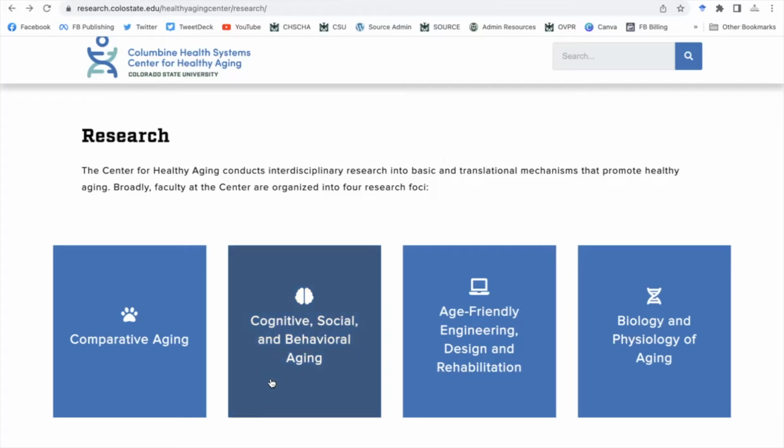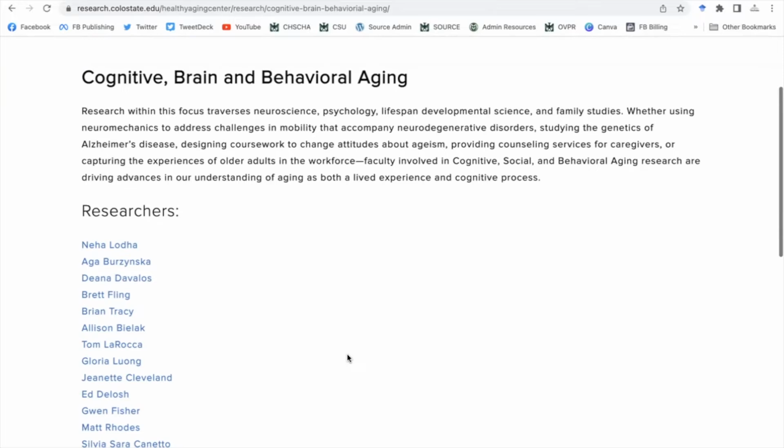Our next category is cognitive, social, and behavioral aging. So these are researchers that really are centered in lifespan development, human development and family studies, neuroscience, psychology, anything that has to do with the brain or with behaviors, or psychological aging. These are researchers that are looking into studies that aid our understanding of aging as a lived experience, but also as a cognitive process that we can measure and quantify.